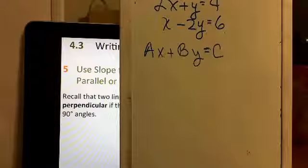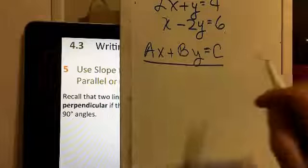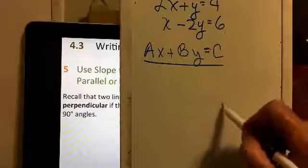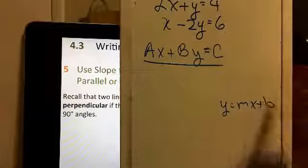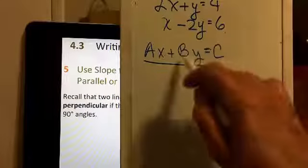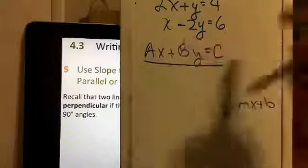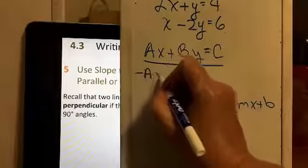So I'm going to develop a formula. On this one, I'm going to take this standard form and put it into slope-intercept form. Slope-intercept form, remember, is y = mx + b. If I want to get it into this form, I just need a y by itself on the left. I don't need this x over here. It's got to go to the other side. So I'm going to subtract an ax from both sides.